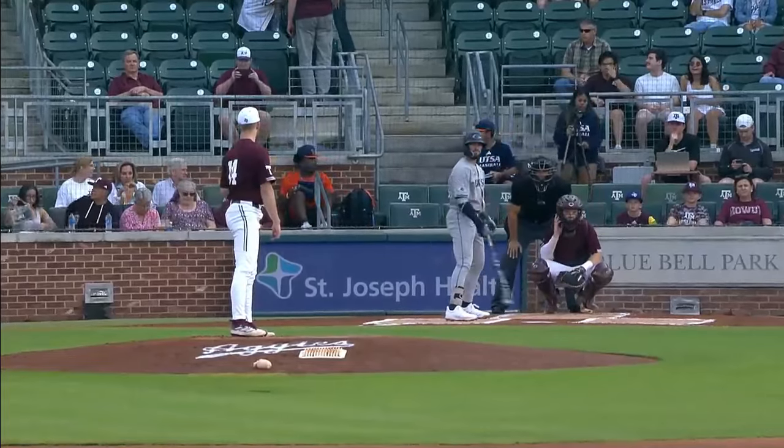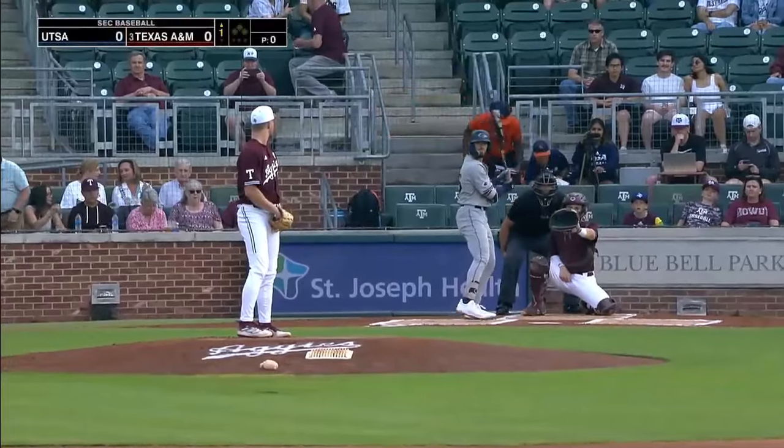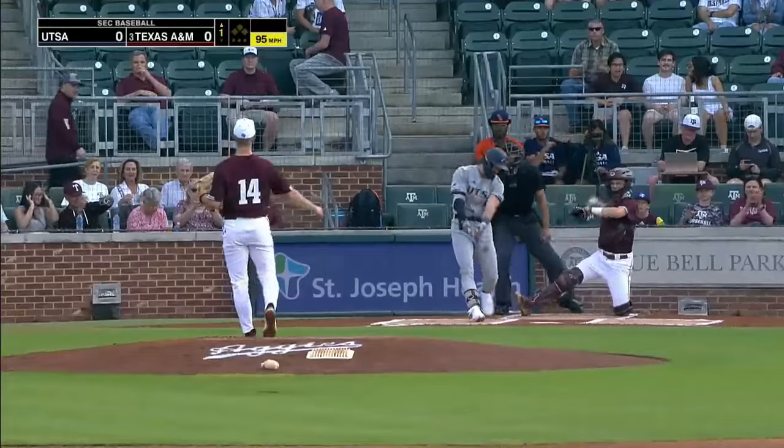Isaac Morton will always pitch from that right side of the rubber. To the lefty, Caleb Hill. Our St. Joseph Health first pitch is cut on and missed.